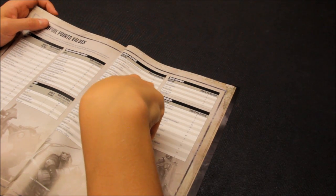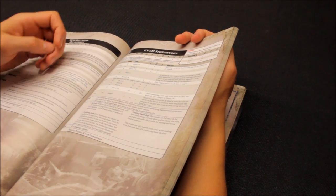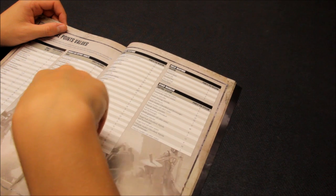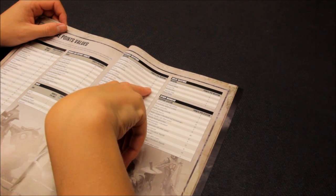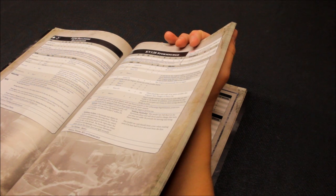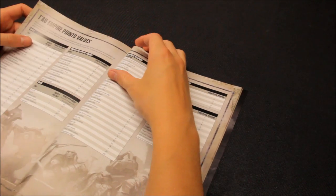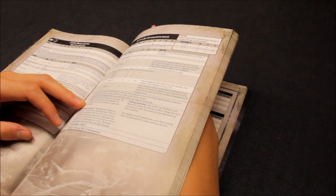Will cost 61 points. We've got 240 odd points so far. 4 destroyer missiles, 10 points each. So 280 odd points. 2 flamers, that's about 300 points. And then the pulsar blast cannon, 43 points, so about 350 odd point unit.